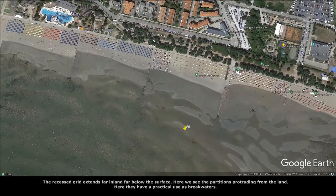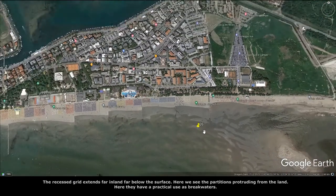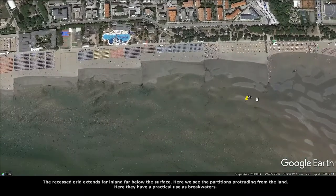The recessed grid extends far inland, far below the surface. Here we see the partitions protruding from the land. Here they have a practical use as breakwaters.